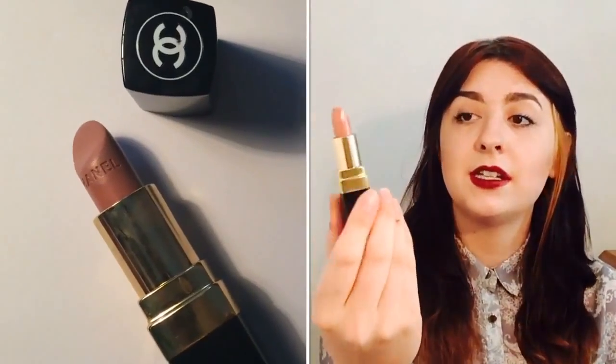So to throw ourselves straight into it, what are the 3 lipsticks every girl should have? Every single girl in the world should have in their makeup drawer a nude, a your-lips-but-better colour, and a red. My favourite nude at the moment is currently Chanel's Sentiment.